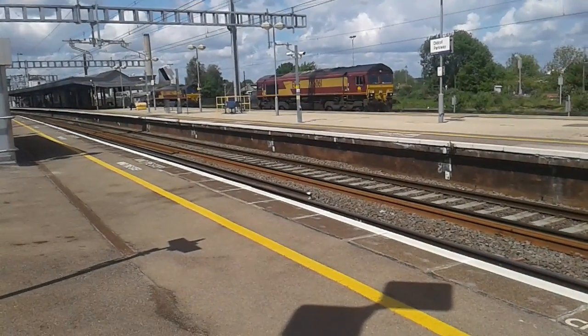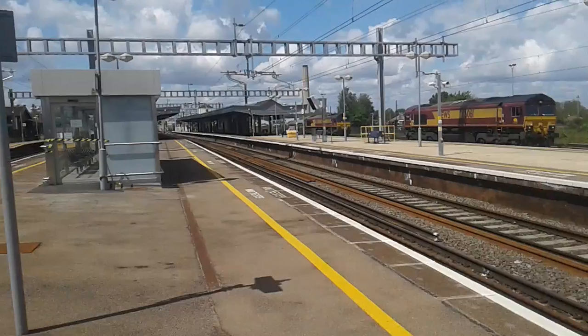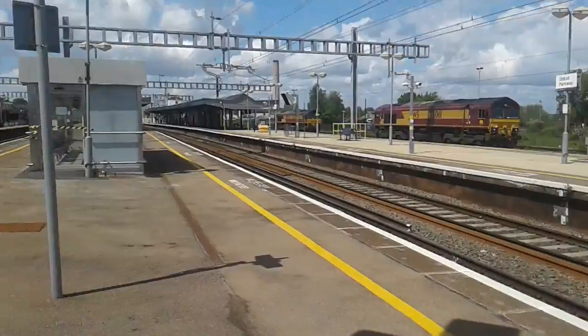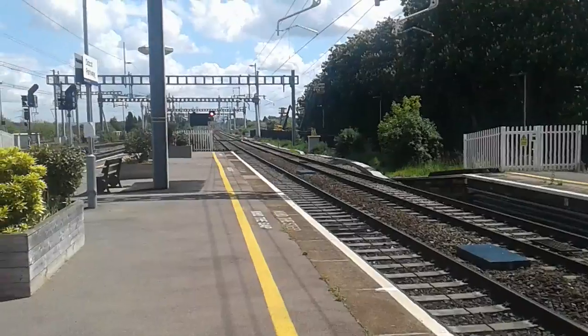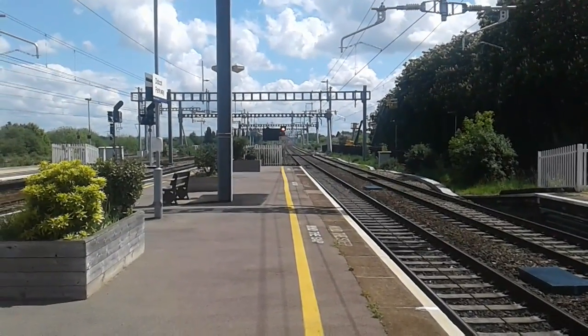There is 66061 and 66122 for DB Cargo UK. Down there is another DB Cargo UK Class 66. I don't know what they were doing. They've been here for a while now, but I don't know what they would have been working previously. Something extravagant, I'm sure.